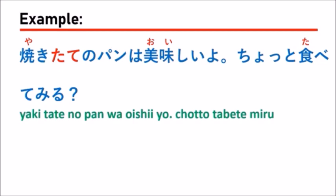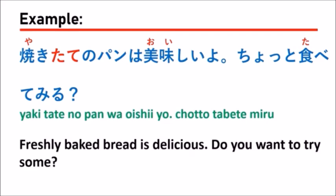For example, 焼きたてのパンは美味しいよ。ちょっと食べてみる？ Which means that freshly baked bread is delicious. Do you want to try some?